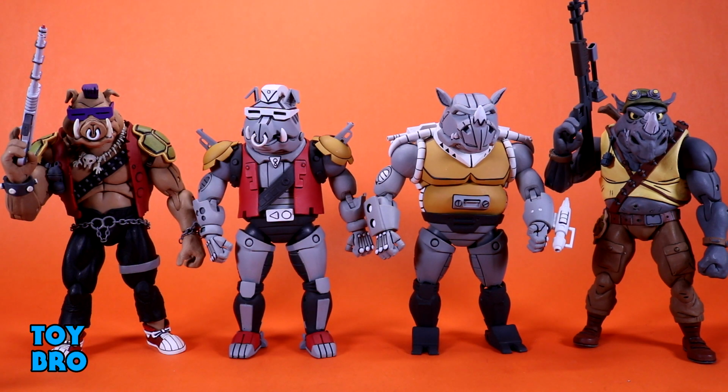Now, as far as comparisons go, here we are with Bebop and with Rocksteady over here, so you can get an idea of what these guys look like next to each other. They're very, very similar. They're not too far apart. Bebop is taller than his Robo counterpart, but only by a little bit, and Rocksteady is basically the exact same kind of figure, although the original Rocksteady did not have any kind of diaphragm cut.